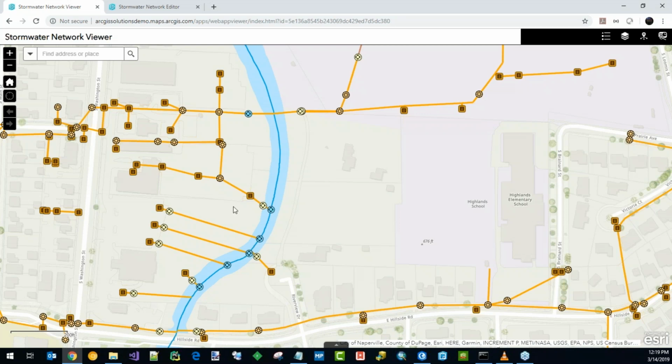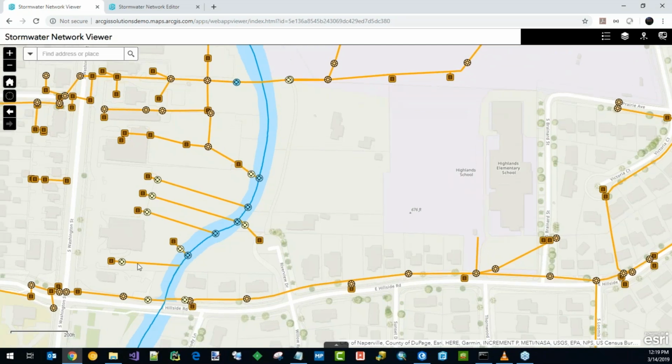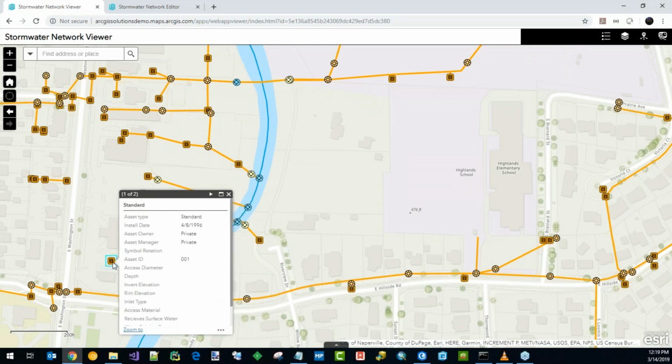We'll take a look at the first configuration, which is a Stormwater Network Viewer. Now this is a simple network viewer taking advantage of Web App Builder. It's already pre-configured for you. This is set up to allow your users to explore the information. So you can see things such as our outfall locations, we can see the pipe network and get details, and review the information associated with them. So nothing new to those of us that have been using GIS for a while.